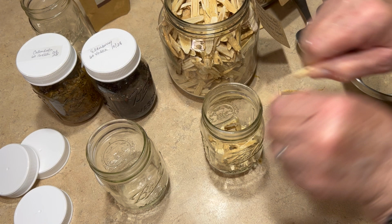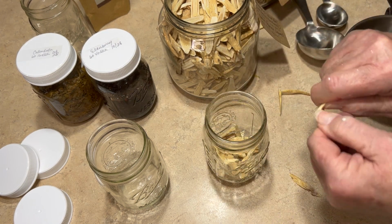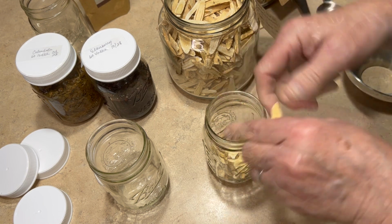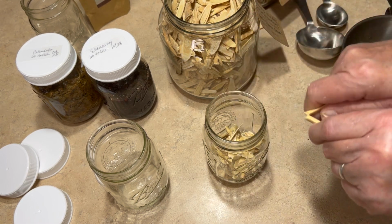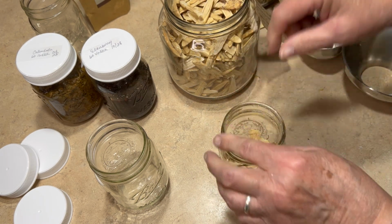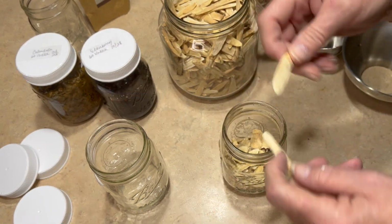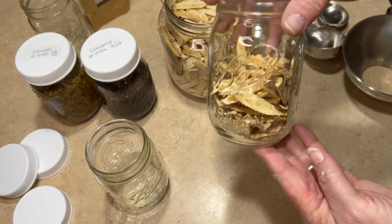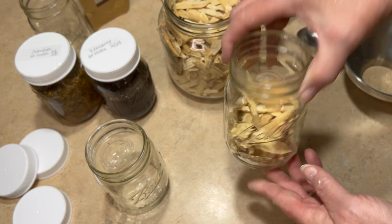I have also used astragalus root in my elderberry syrup just to give it a little bit more oomph. I need to probably make some more of that, so I'll try and remember to video that as well. And of course, any of these herbs that you use, you want to try and use organic. All right, I'm going to stop there for the astragalus.